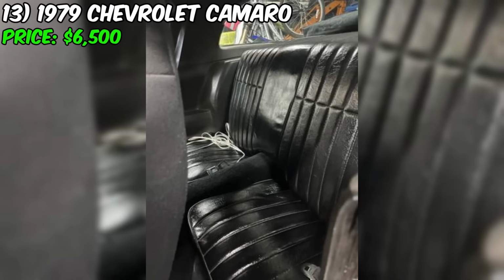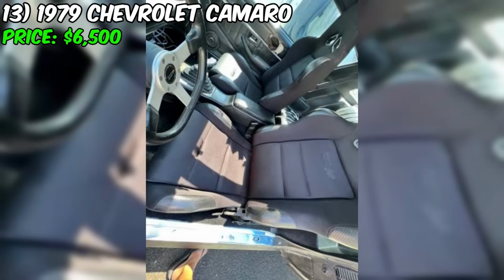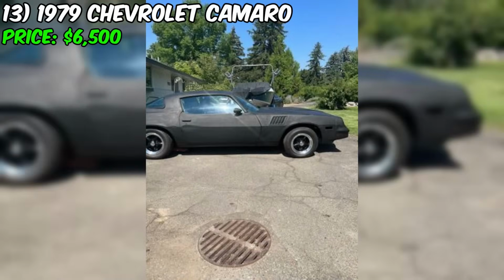But perhaps the most unique feature of this Camaro is the sunroof. That's right, this car has a sunroof that was installed by the original dealership that sold it brand new back in 1979. It's a rare and desirable feature that sets this Camaro apart from the rest and adds an extra level of cool factor to an already impressive machine.